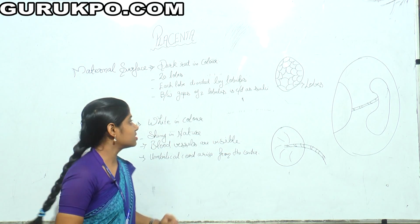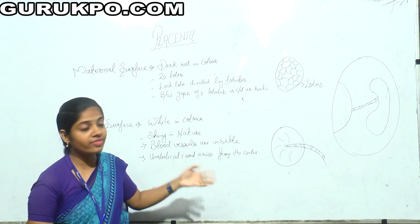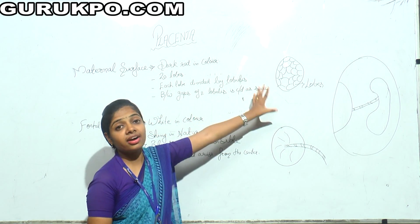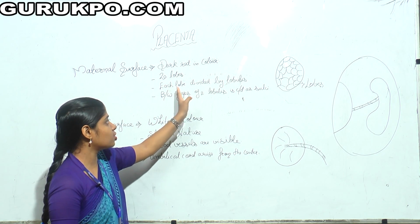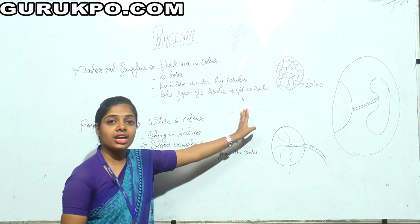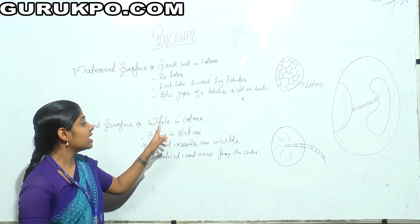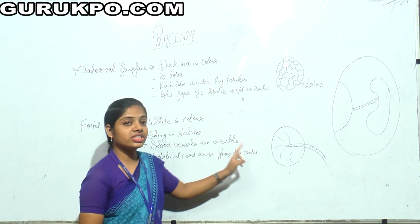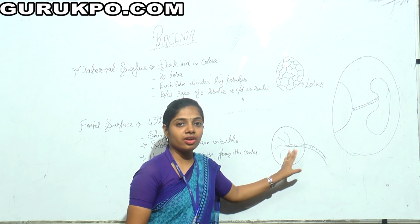So this is the surface of the placenta. We have seen that placenta has two surfaces, the maternal surface and the fetal surface. The maternal surface will be dark red in color and it has 20 lobes. Each lobe is divided into lobules and the gap between the lobes is known as the sulci. The fetal surface is white in color, shiny in nature, blood vessels are visible on it, and the umbilical cord will arise from the center of the fetal surface.